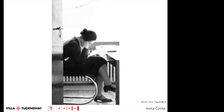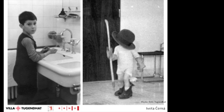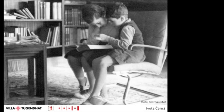This is Greta Tugendhat studying in Fritz's room. As well, this is beautiful, you cannot imagine how helpful these pictures were for us during the restoration, because every detail we could find there. As well, both children are in one Tugendhat armchair.